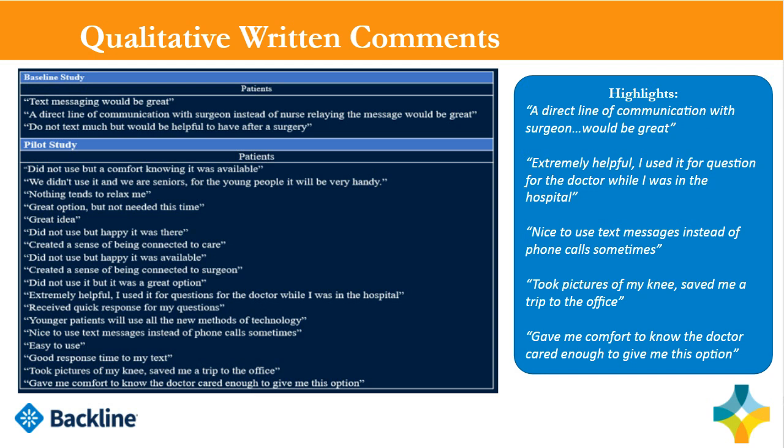So on the baseline study, basically we didn't have the text messaging option, but one of the comments stated a direct line of communication to the surgeon would be great. So being available is very important to patients, especially when it's surgery, because surgery can be a critical time for these patients and it's very stressful for them.